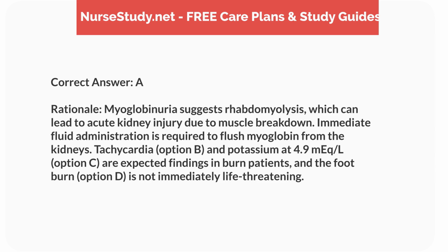Correct answer, A. Rationale: myoglobinuria suggests rhabdomyolysis, which can lead to acute kidney injury due to muscle breakdown. Immediate fluid administration is required to flush myoglobin from the kidneys. Tachycardia, option B, and potassium at 4.9 milliequivalent per liter, option C, are expected findings in burn patients, and the foot burn, option D, is not immediately life-threatening.